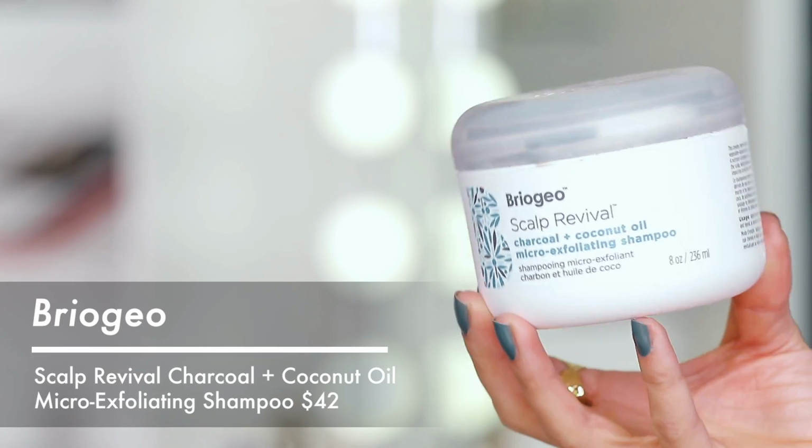I am out of my charcoal scrub. I go through this. My family goes through this. James loves this one. This is from Briogeo, and this is the charcoal plus coconut oil. This is one of their best products in my opinion, because it has that grittiness that is really going to exfoliate the scalp, but then it rinses very clean.